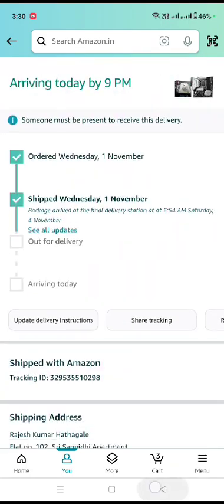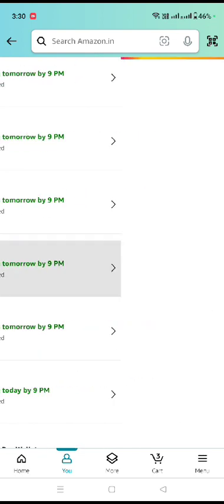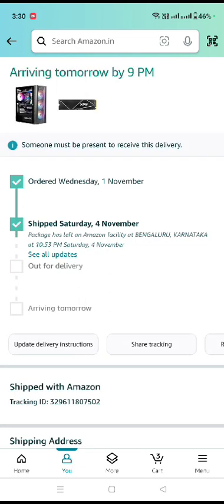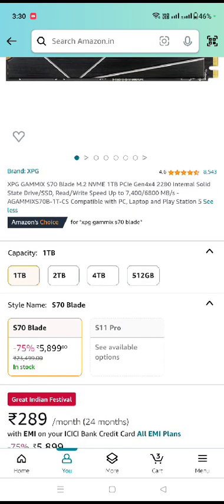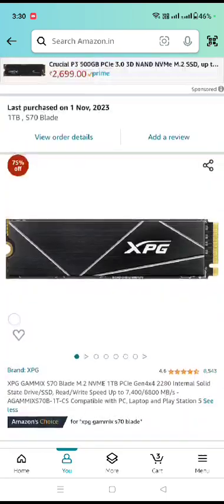Let's get into the next thing we require. After the motherboard, it's required for you to have a great SSD, of course. So fitting into the budget, I have chosen this XPG brand M.2 NVMe 1 terabyte, which is Gen 4 x4. You can see it's the internal SSD, which can give you a speed up to 7400 Mbps. So that's the reason I thought it would help me boost my speed. I've purchased it for around 6 grand.